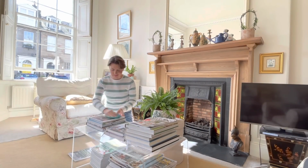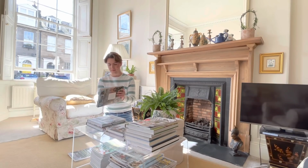Moving on to the coffee table, again I'm taking everything off and dusting before putting it back.